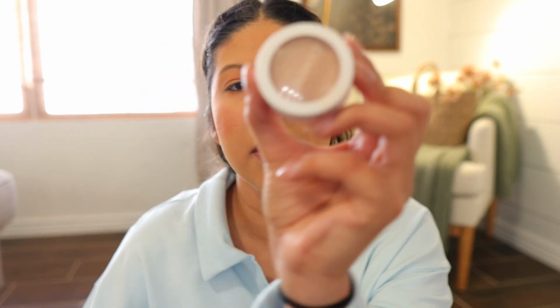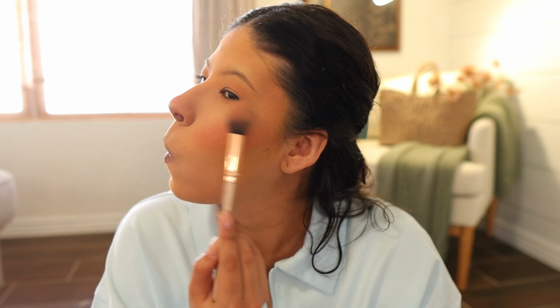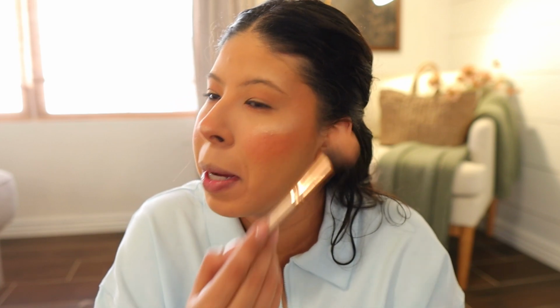unwind. And then of course we can't forget our highlights, so I use this ColourPop Super Shock highlighter in the color Wisp, and then I just use it on the high points of my cheeks, my nose. Jonathan always says I have a shiny nose like a penny. Above my brow a little bit and the bridge of my nose. And that is it for makeup.